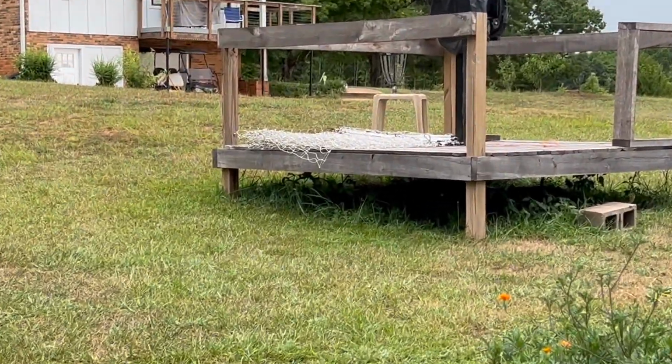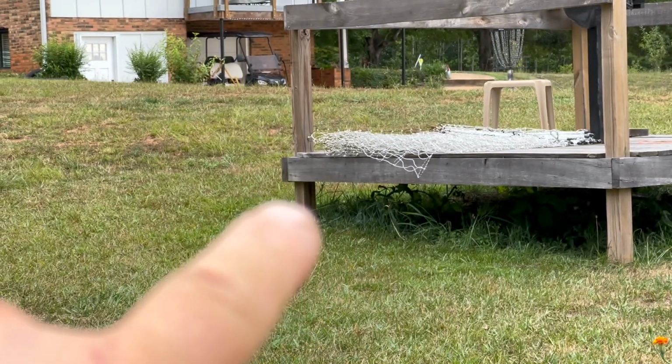If you've been with us a while, you might remember there was a little nest of bees underneath here. And they looked like yellow jackets. I was talking to someone locally and they said, oh, yellow jackets, they'll build a paper hornet's nest looking nest. So I was gonna show you that here.